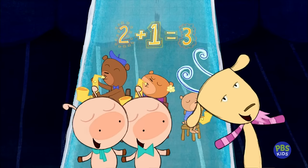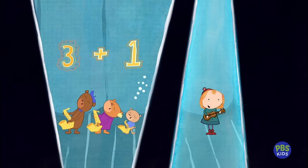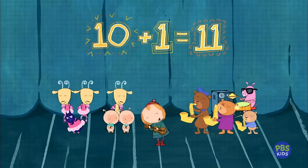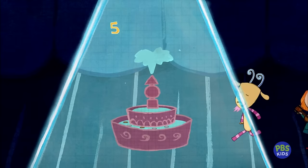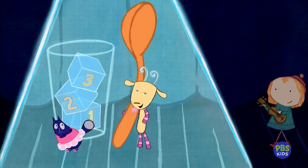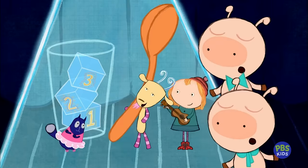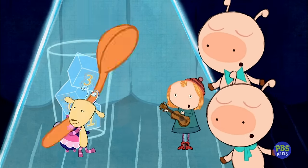Add one. You can go from 6 to 7. You can go from 3 to 4. You can go from 10 to 11. If you just add one more. Add one more. Add one coin to a fountain. Add one ice cube to a cup. It's really just like counting one more number up. When you add one, it really is just like counting up to the next number.